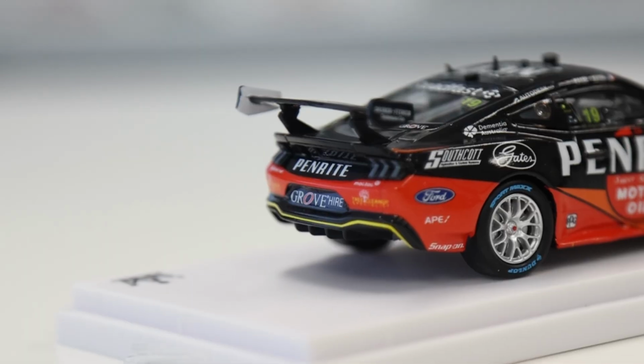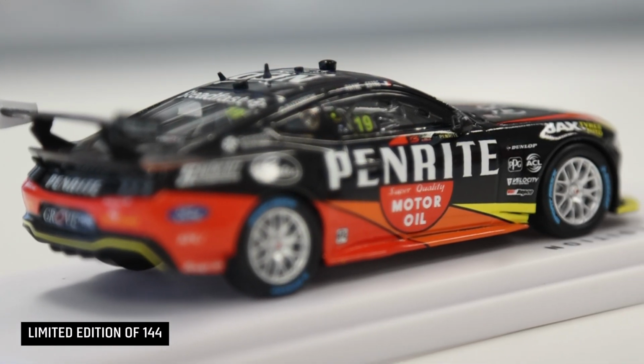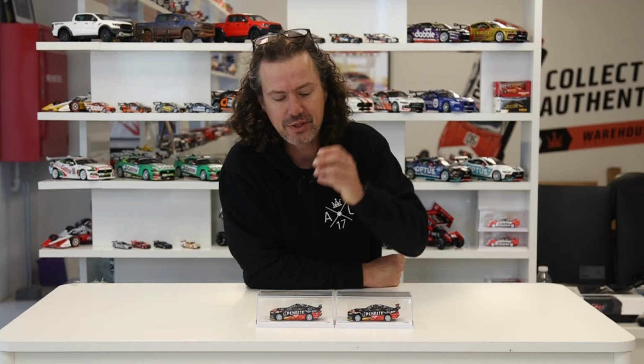And obviously, there's a big push at the moment on Matt Payne because he's doing pretty well. These are basically driven by Matt Payne and Kevin Estrie, and David Reynolds and Garth Tander. Both cars actually look pretty tidy. Detail's pretty good on these. Let's go and have a look at the competition.